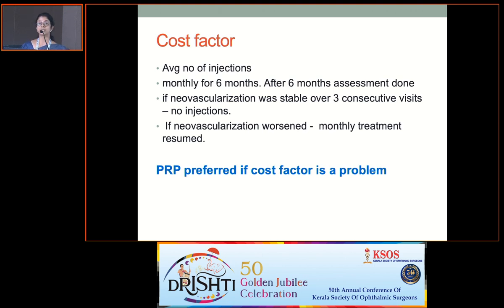The next important factor is the cost factor. You know, the average number of injections: we usually advise monthly injections for 6 months, and after 6 months, reassessment is done regarding the control of neovascularization. If it is not controlled, monthly injections for 6 months are advised again. So we can imagine the financial burden the patient has to take. So if cost is a problem, again PRP is the preferred mode.